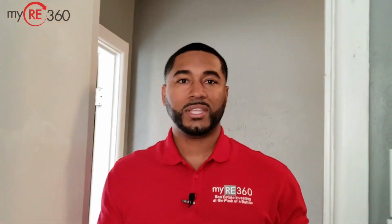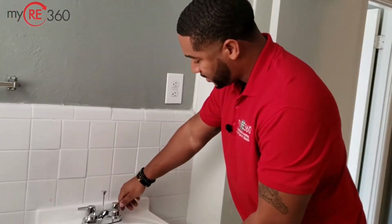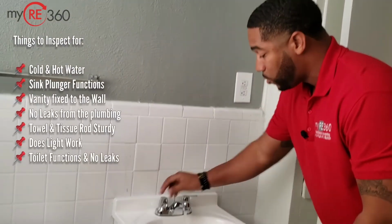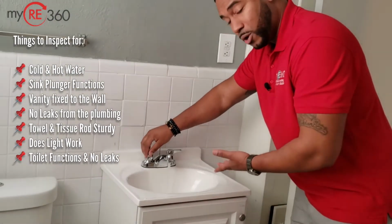So coming out of the bedroom, we're now heading into the bathroom. First thing I consider when I come into the bathroom, again, is cosmetically, how does it look? But in the bathroom, we're more focused on the functionality, because this is where you're going to have your biggest issues. So first thing, we're going to come to the sink. Do the hot water and the cold water turn on? Does the hot water actually turn hot? Does your plunger work? Does it open and close? And does it actually hold water?